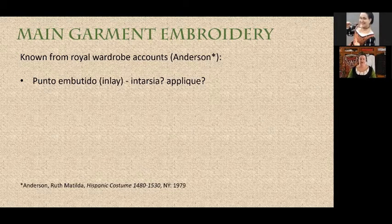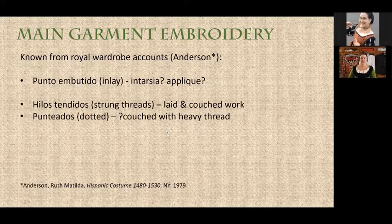Okay, I'll move back onto the main garment embroidery. So again, we know from the Royal Wardrobe accounts quoted by Anderson that there was a thing called punto embutido. My translation of that is that this was intarsia or applique, because we know that those were commonly used there. She doesn't give a description for that one. My interpretation of the strung threads is that this is laid and couched work, and the dotted one, I think, is couched down with a heavy thread. There's also seed pearl embroidery, which she doesn't give a Spanish term for.